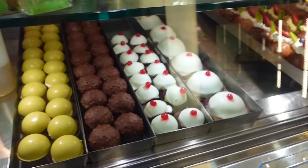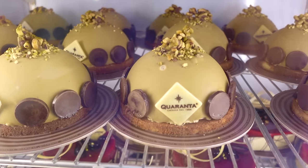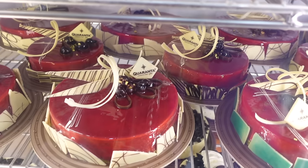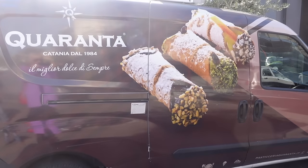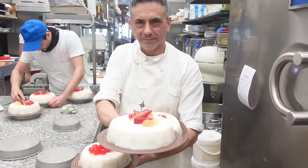Did you know Sicilians love their sweets? From breakfast, lunch, and dinner, any time of the day, sweets are a very important part of the cuisine here as well. And we're going to go into one of the best, the legendary Quaranta, outside of Catania, to show you a family-run business and step-by-step how to make the famous Cassata, along with other delicious sweets. Oh, this is going to be such a treat. Come with me.